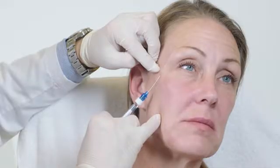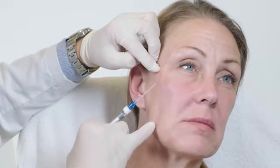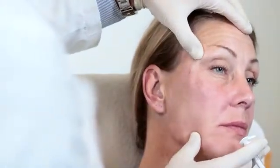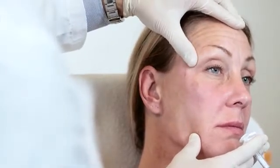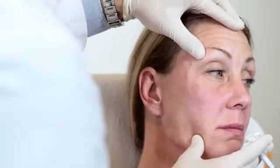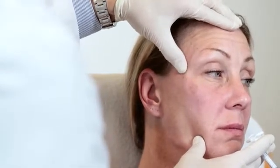If you have a patient with thin tissue coverage, you would of course benefit from using a product from the Restylane OBT range. I've injected around 0.1 cc in this area, and I now mold the gel along the orbital rim to provide support for the eyelid and also smooth out the crow's feet with this technique.